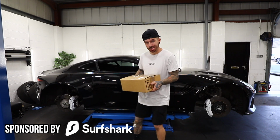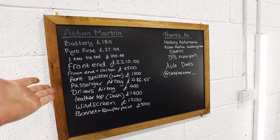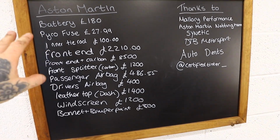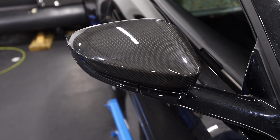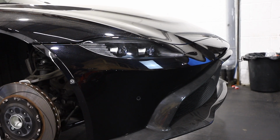So here it is, the 2019 crash damaged Aston Martin, which so far to repair has cost me £16,504 and 54p. And that's not including my labour. But what a great looking car it's turning out to be. And although it has cost me the best part of £16,000 so far to get to this point, it could have cost me a lot more.